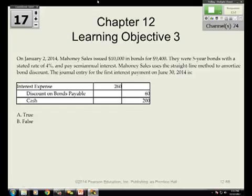Always on the face value, not on the issue price. The question is, does the interest go on the face value or the issue price? It's on the face value, the par value. Okay. All right, 5 seconds.